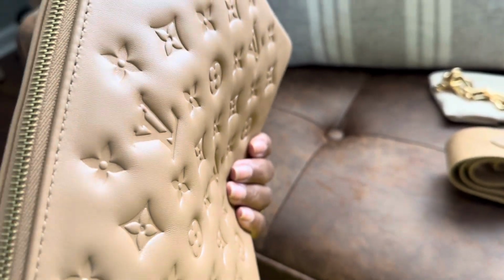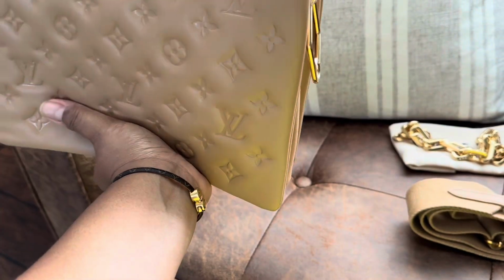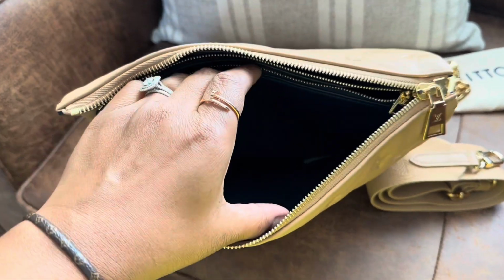And then I feel like over time that will make the bag misshapen. So that's not something I plan to really do, but it is an option for those who would want to do that. I think another wow factor about the bag is the interior colors. And so let's get into the inside.